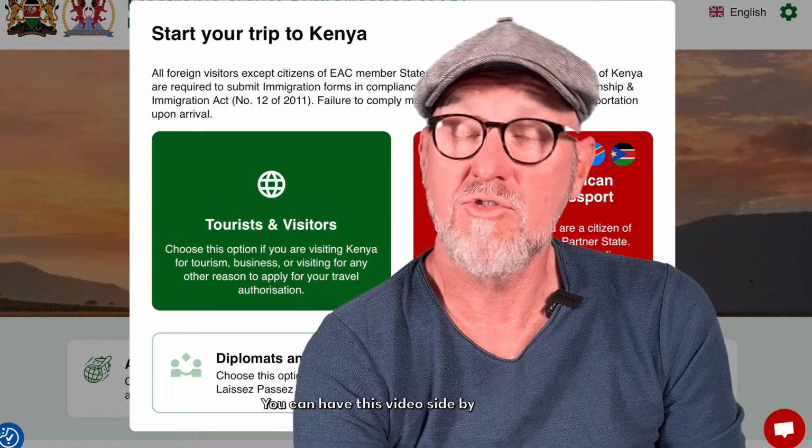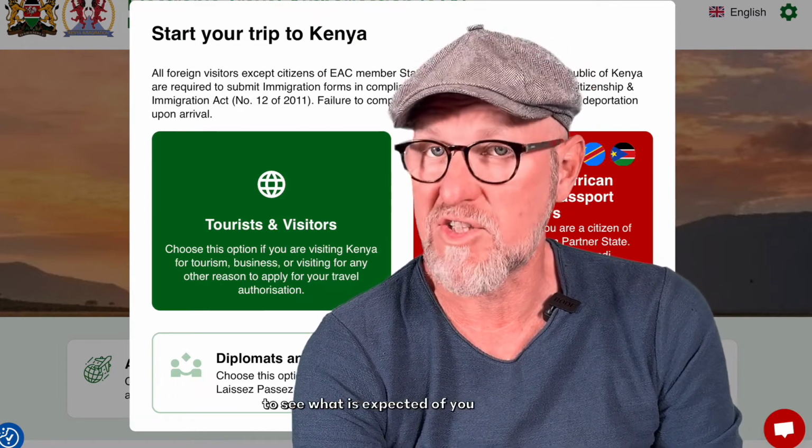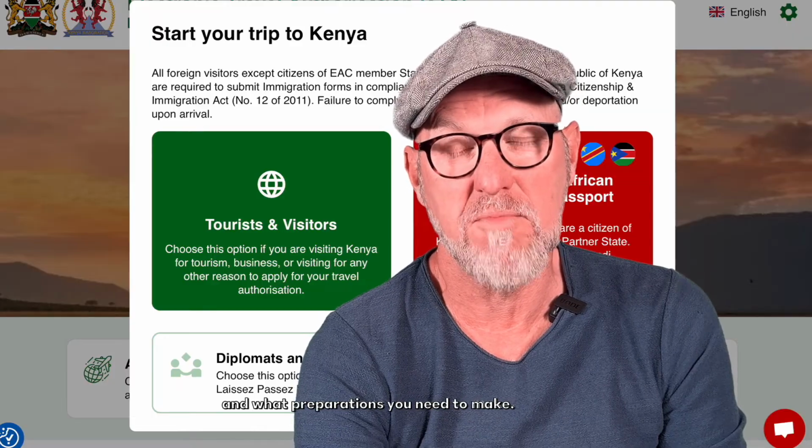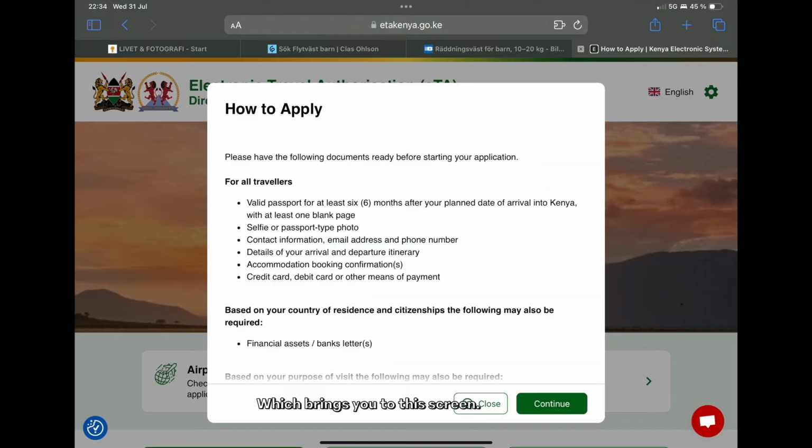You can have this video side by side as you're doing the application, or you can just look it through to see what is expected of you and what preparations you need to make. If nothing applies to you in the red box, just click on the green box, Tourists and Visitors. That's where we're going. Which brings you to this screen.